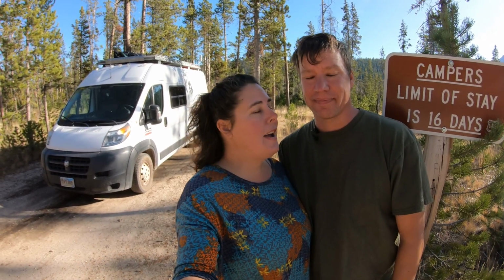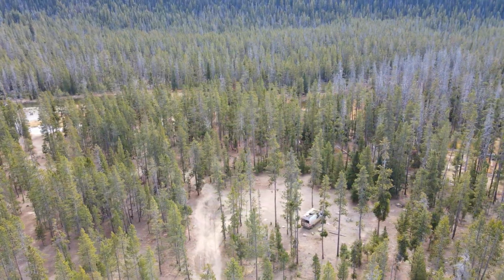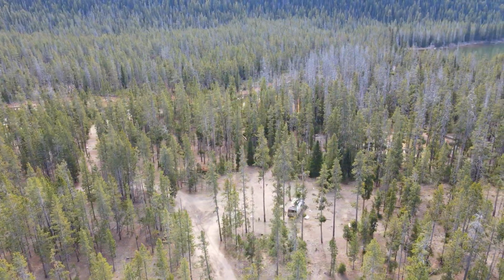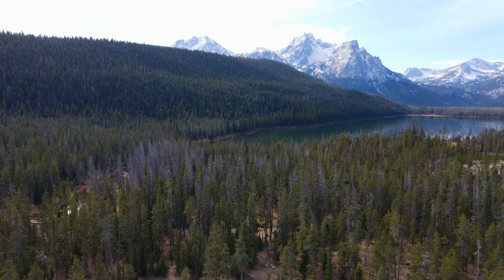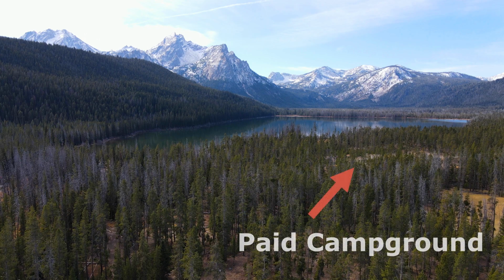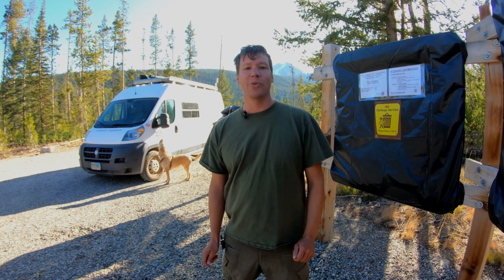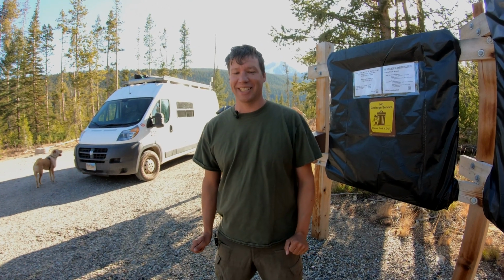Yeah, and we'll show you all these different signs that we've found so you can keep an eye out for these. Now, the pattern we're noticing is this is a fabulous dispersed area with tons of camping. Not even a half mile from here is a paid campground. And that's what we're going to be giving examples of today because we're finding this all over the place. Not even a mile away from this campground is that dispersed camping area that we were just checking out.